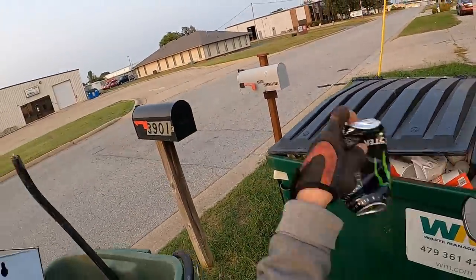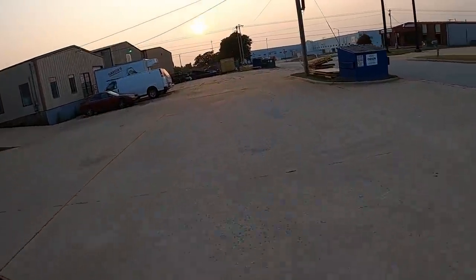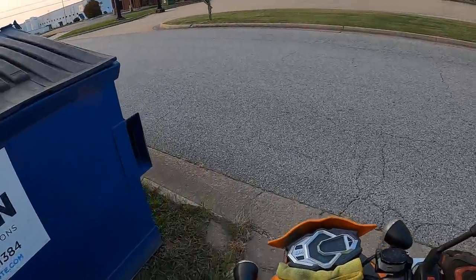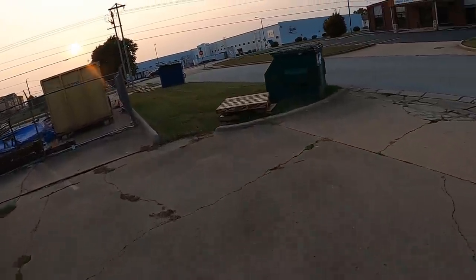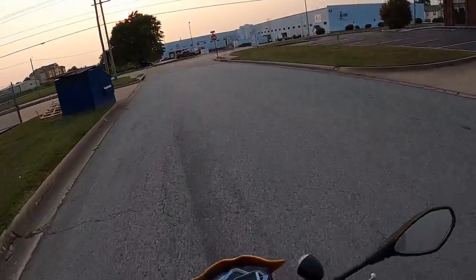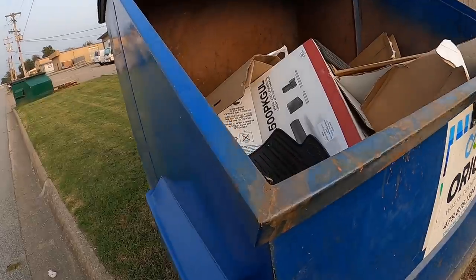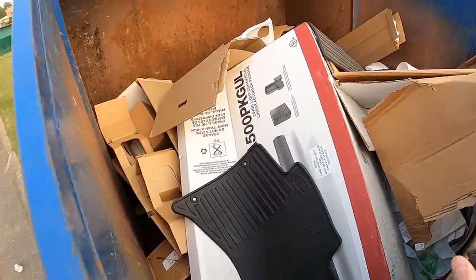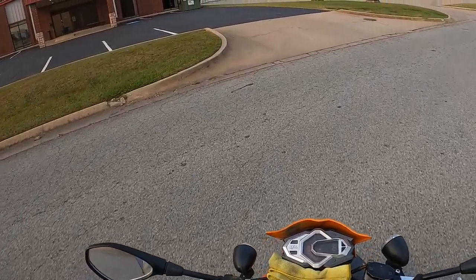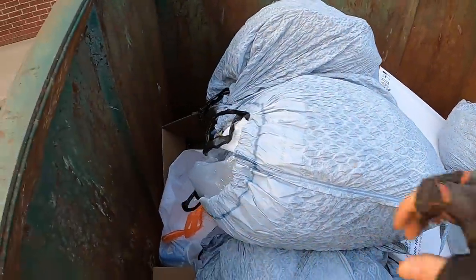I gotta take something out of there, don't I? Undoubtedly, I am missing stuff. I'm sure there's some wire down there and stuff from these garage door installers, overhead door installers. It's just how I do it. I'd rather cover territory and see what there is to see.